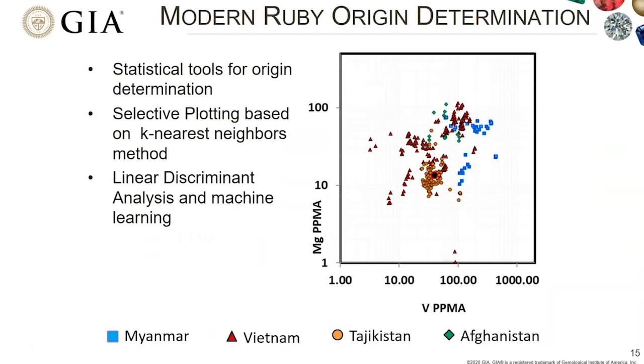And what you can see for this example specifically, this unknown stone is this black dot here. We filtered out a lot of that Afghan data and a lot of that Burmese data, and we're left with basically seeing that this stone probably fits pretty well with Tajikistan, maybe with Vietnam as well. So all of a sudden, this has narrowed down the options for possible origins for this stone pretty significantly. This is a tool we use a lot in the lab. We're looking into other methods as well, like linear discriminant analysis and machine learning techniques, to crunch this data more intelligently and get more accuracy and confidence in the data.